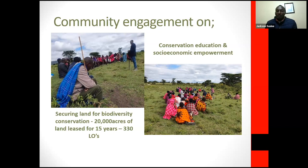And as a result, at the moment, we are able to secure 20,000 acres of land for conservation under a 15-year lease agreement. Our leases are leased to a land holding company, which belongs to the trust. And therefore, the communities are organizing themselves, of course, with our support, in a trust. They have a company limited by shares, and all the shares of the company belong to the trust. And therefore, that company limited by shares holds all the leases.